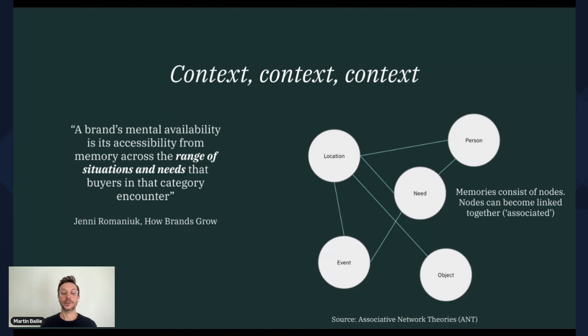So memories, it would appear, are constructed and consist of these nodes. These nodes are kind of little moments. We'll go into specifically what they are in a second, but they are connected together. So I've got examples here of location and need and person, event and object, maybe 1,000 different nodes. These are associated, they're linked together in your memory. So that's why smell triggers a memory from your past, for example. If we look at these particular nodes, our job as marketers is to establish our brand with one of these areas, one of these nodes. So a brilliant strategy is, thank Crunchy it's Friday for the Crunchie bar, or have a break, have a Kit Kat. These are moments where we go, I'm having a break, I'm going to have a Kit Kat.